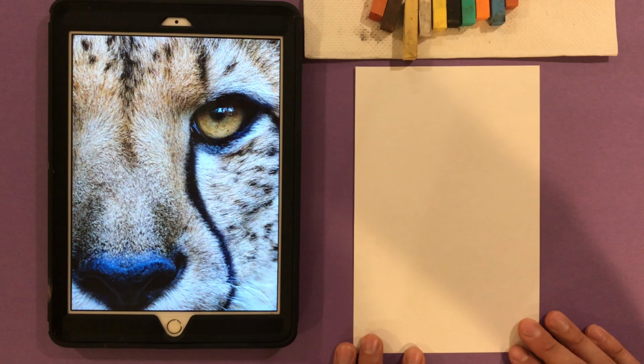Now that everything's filled in white, I'm going to add my whiskers. So check this out. Cheetahs have both black and white whiskers. Now my eye got a little bit smudged, so I'm going to go back with the black and just make it a little bit more defined, meaning a little bit sharper, a little bit more of a definite edge. And just by going around the eye like so, it makes it really pop.